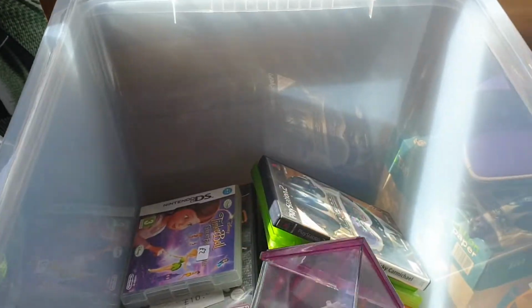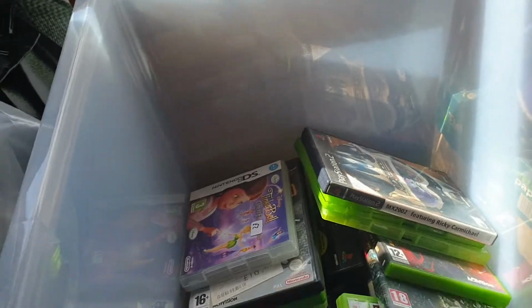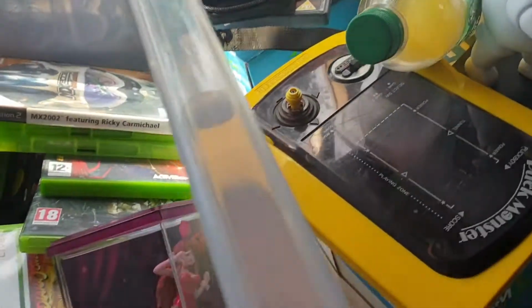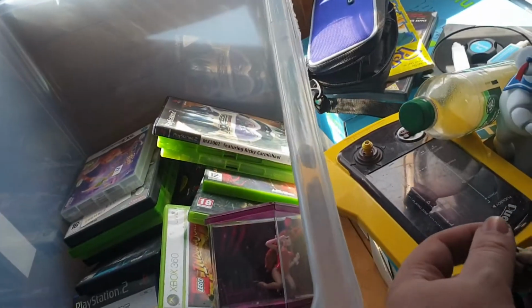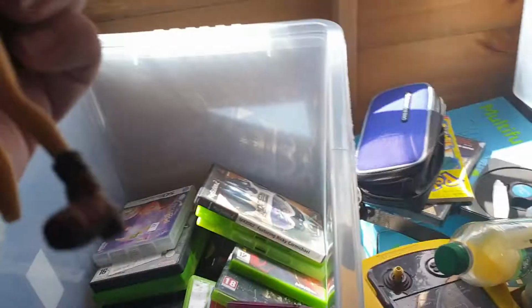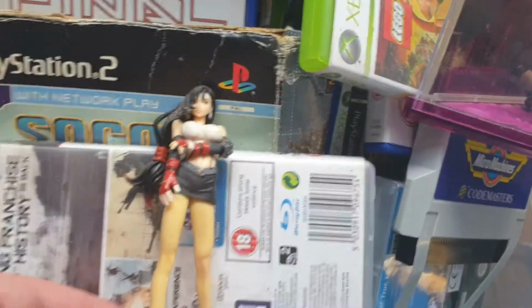They wanted £2 for small ones and £4 for bigger ones. They had some quite nice ones. They even had one that was fully nude, so it was a bit risky. And then I found this. Oh, her thing fell off. Oh man. Unfortunately, it looks like her boot has fallen off, but I can glue that back together.